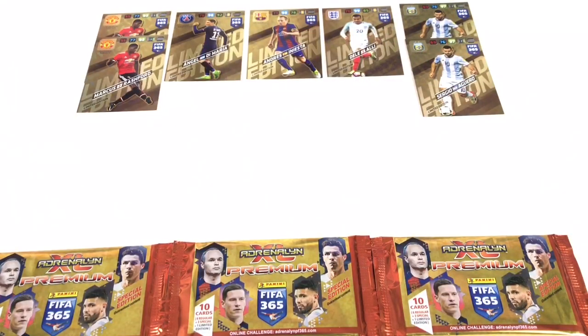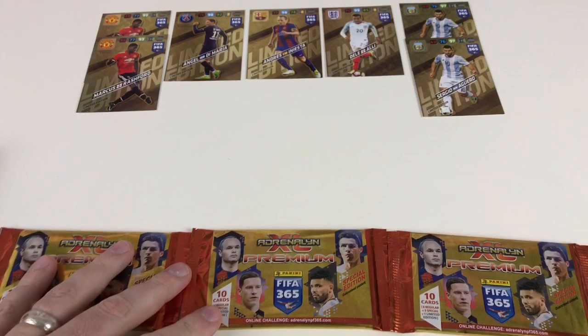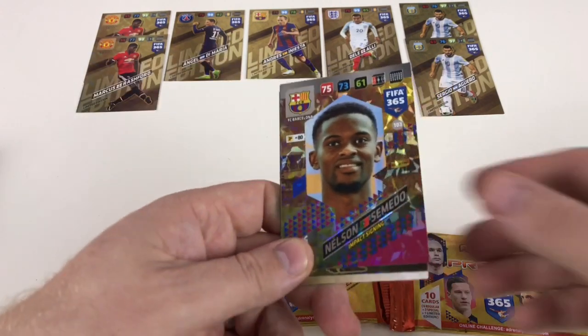Very, very cool. Come on, hopefully we can get another limited edition, a different limited edition. Let's take a look. We've got 3 packets left. So, moment of truth. I want to see different ones. I want to see who they are because I really don't know who the limited editions are. It normally tells you in a guide, but I purposely haven't checked this time round, so I want it to be a bit more of a surprise.